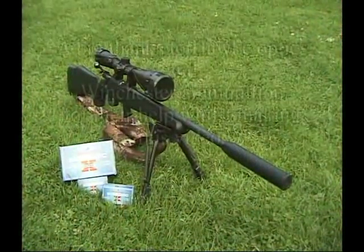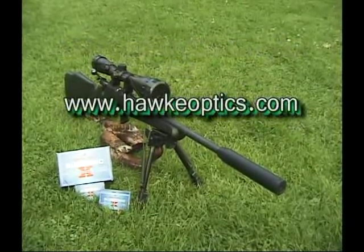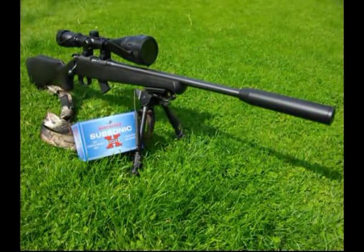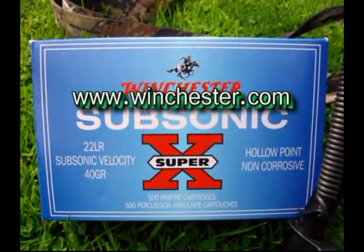These Hawk scopes are a great scope for a .22 subsonic rifle. Hawk optics are designed by world-class engineers and built using high-quality materials, which is why they offer the Hawk 10-year warranty. I have tried most subsonic ammunition available, but in my opinion Winchester subsonics are best used for rabbit control. They are accurate and have a great deal of stopping power.